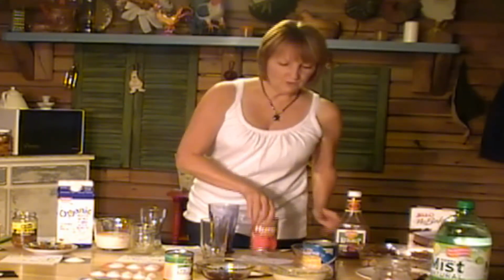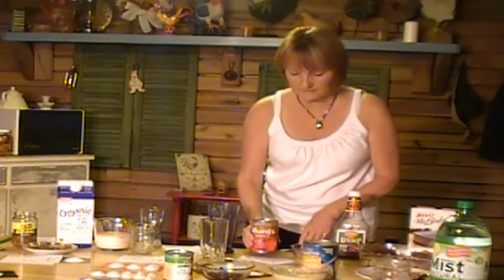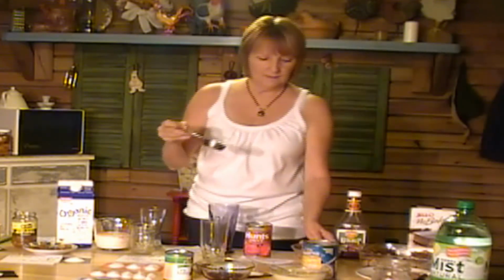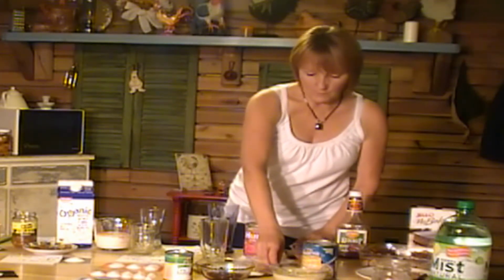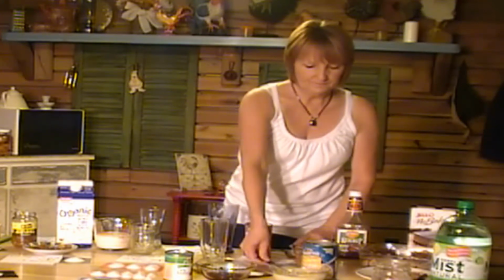And then we have here just some Hunt's tomato sauce. It's plain, there's nothing added, it's just tomato sauce. And a serving size is 1/4 of a cup, which is this. And in that is 2 grams of sugar, and so it equals out to a half of a teaspoon.